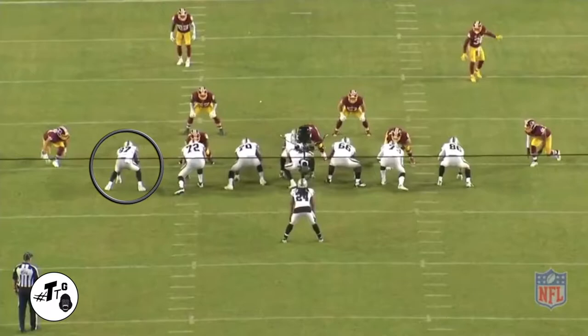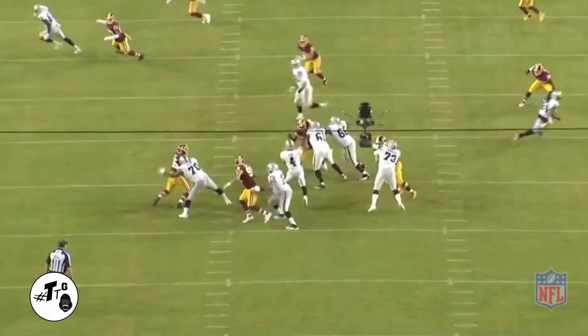12 personnel, the Raiders are running an Ohio concept. So Cook is going to run a 12-yard out rounded to 15. He got away with a push off against Brown. But hey, I ain't see it.